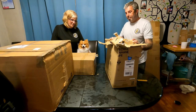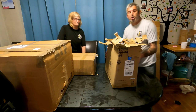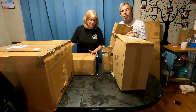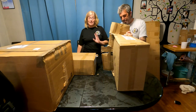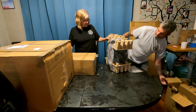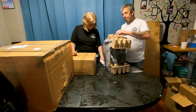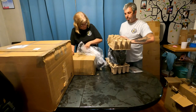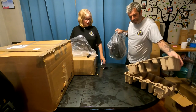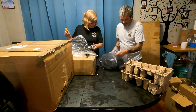Alright, so we have this 12-inch rechargeable floor fan. Rechargeable fan, guys. The box looks a little squished. We have four of these, right? Yes, we have four of these. I don't think there's anything wrong with the fan. We got the base right here. Oh, and the cord. This is brand new. It's never used. This is pretty nice. What do they mean by rechargeable? You just plug it in.